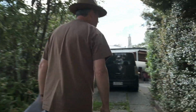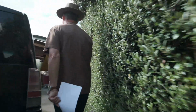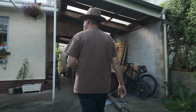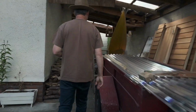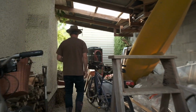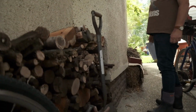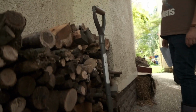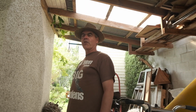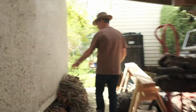So if we just walk through to the main part of the garden. Just excuse the untidiness of our carport, but you can see here we collect firewood from where we trim branches and so forth. My philosophy is that I want as little as possible to leave the section. We don't like to have waste. So twigs and things we use for kindling.